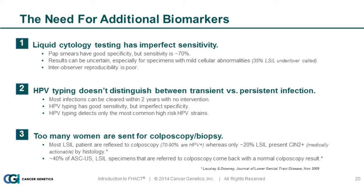As a result of these shortcomings in cytology and HPV testing, too many women are sent to colposcopy and have biopsy procedures performed. This is illustrated by the fact that of the 1 million colposcopies performed annually on ASCUS or LSIL lesions, about 43% come back with a normal result. Furthermore, only about 20% of LSIL lesions are medically actionable. Now, let's take a look at FHACT.